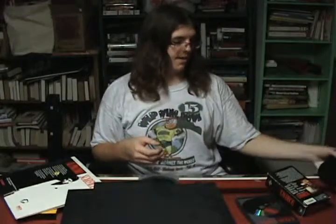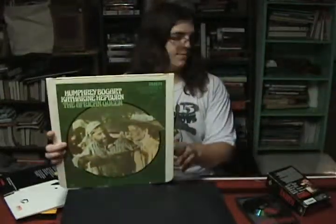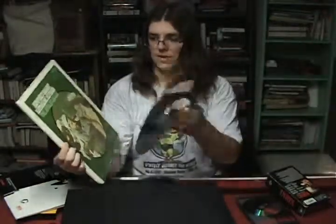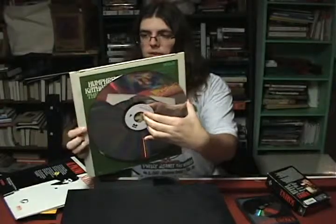But what else do we have? How about, you have your Selectivision disc and Laserdisc. I don't know. It's a little bit bigger, but the caddy on this is kind of big.